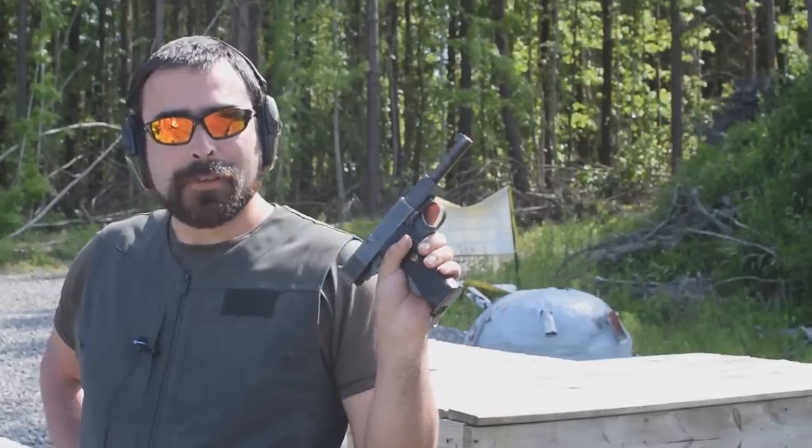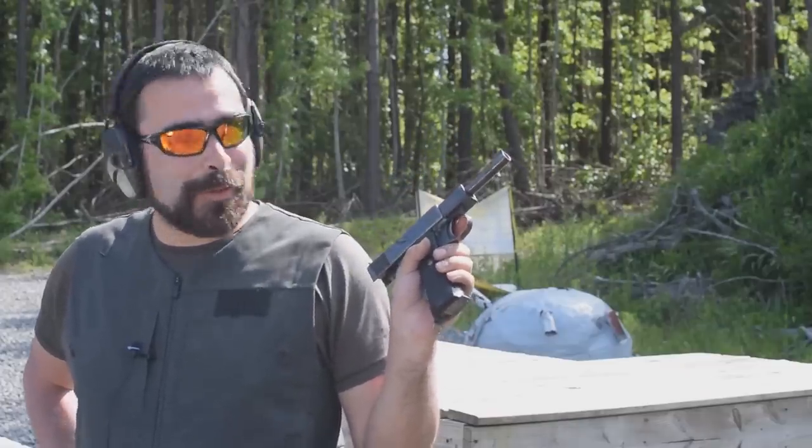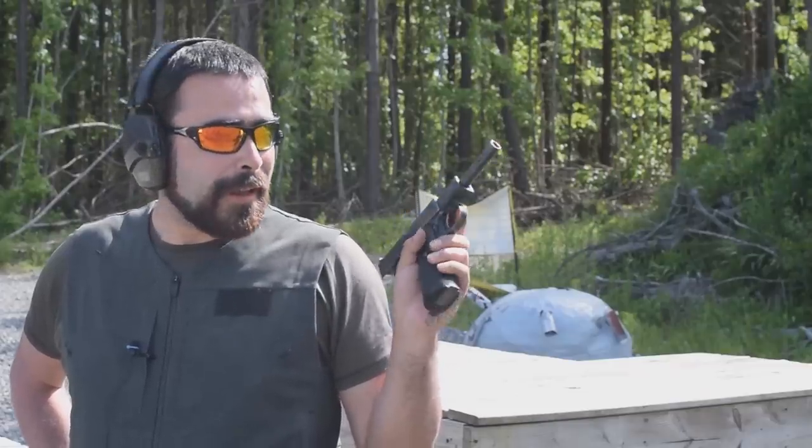Webley self-loading Mark 1N. N stands for naval. So before that, you had Webley revolvers. After that, you also had Webley revolvers. Apparently, nobody liked the poor gun.